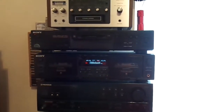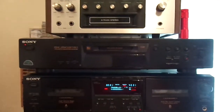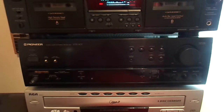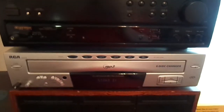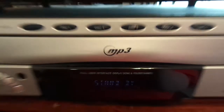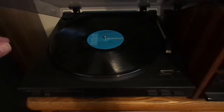Everything's the same on my stereo setup. My Pioneer 8-track player, my Sony mini disc, my Sony dual cassette, my Pioneer amplifier / receiver, and my RCA 5-disc changer with MP3 capabilities. And over here is my Audio-Technica turntable. Again, like I've said before, not the highest end turntable, but it does have a diamond needle, a diamond stylus on it, and it really sounds good.